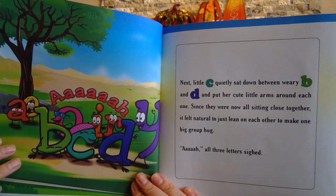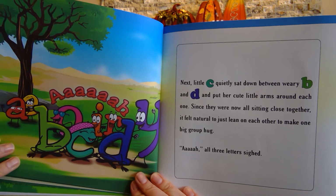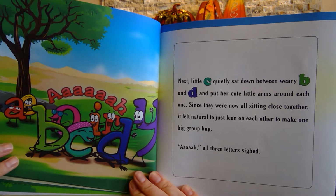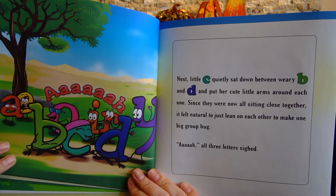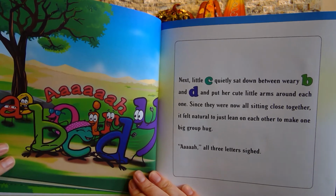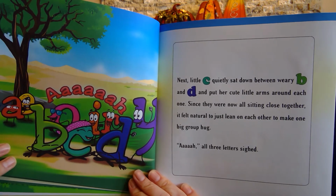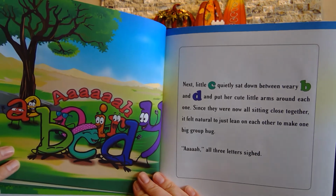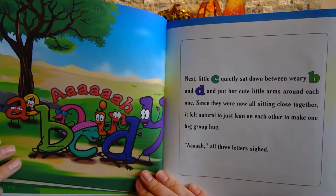Next, little C quietly sat down between weary B and D and put her cute little arms around each one. Since they were now all sitting close together, it felt natural to just lean in on each other to make one big group hug. Ah! All three letters sighed.